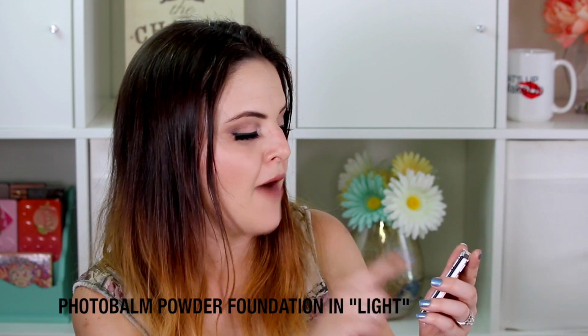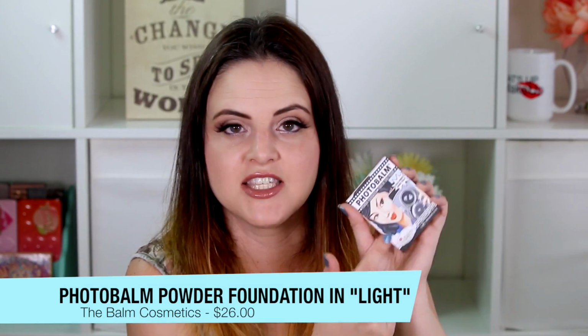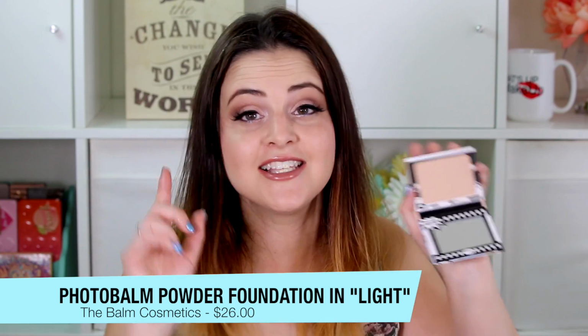Their packaging is so cute. And then their Photo Balm powder foundation. I wore this yesterday as a foundation, so I've got some beginning opinions on this. This is the shade Light, and this one matches me pretty nicely. But it doesn't match me right this second because I have something else that I have to show you that I did purchase at full price because the guy that sold this to me was so good.